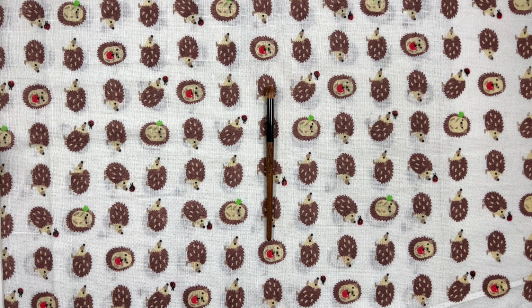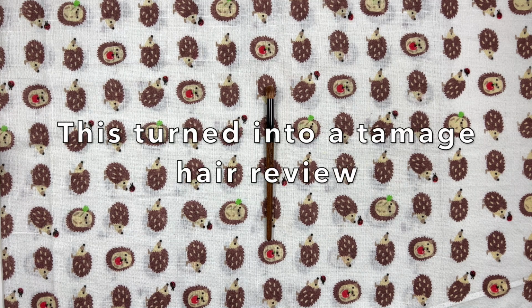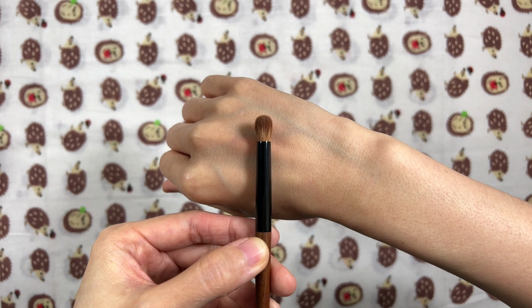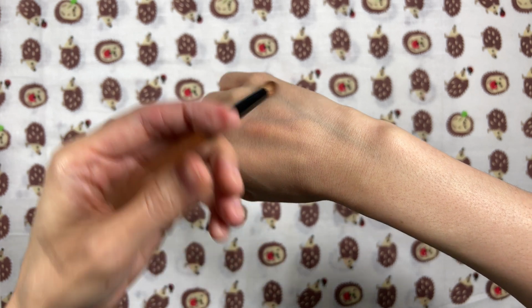this F06 right here. This is the Shou Shou Lang F06. I love this round and dense tamage brush for the crease. Tamage is cat hair, but I'm not entirely sure what type of cat. I've owned other Chinese tamage brushes that were translated to lynx, and those are very soft and supple. The hairs are soft, smooth, and elastic. It's in the middle in terms of flexibility, not too firm or low in resistance.